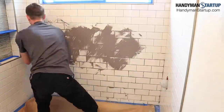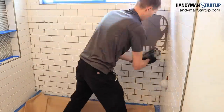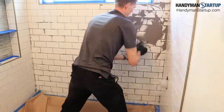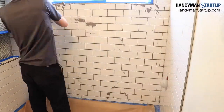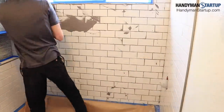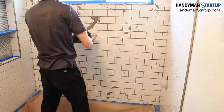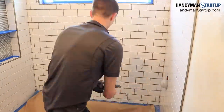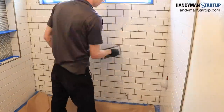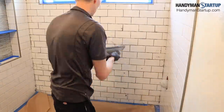I just mixed a small amount, did a section, cleaned it up real good. And since I don't do this all the time, I'm kind of learning how to do it better. Since this is the first wall, I didn't do it very well. I learned a few things on this wall, and by the time I finished the third wall, I was much faster and my grout lines actually looked better. So don't mix all of your grout at one time.